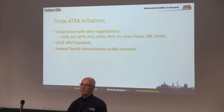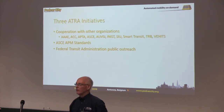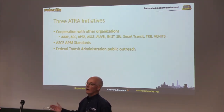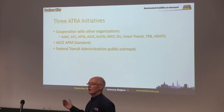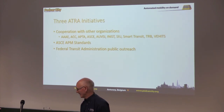And the first one is cooperating with other organizations. The prime reason for this is to educate the consultants. And so this is just a long list of the organizations that we're cooperating with. And when I say cooperating with, in every one of these cases, we've not only gone to their conferences, but we've gotten on the agenda, we've made talks and presentations and so on, and or teamed with them to do video, I don't say podcast, but yeah, podcasts.